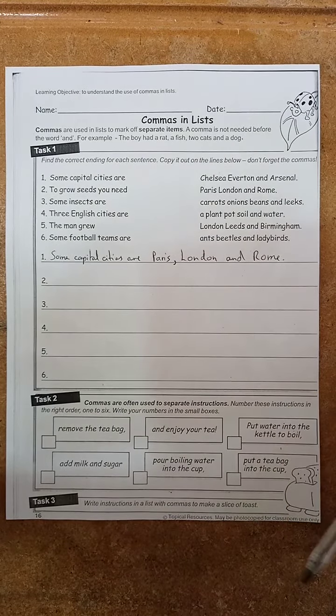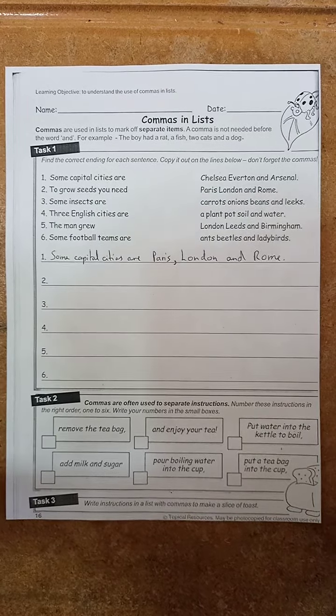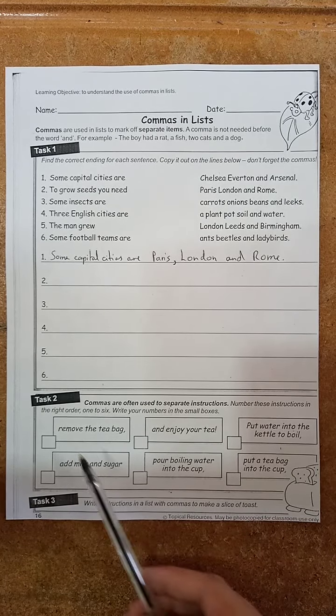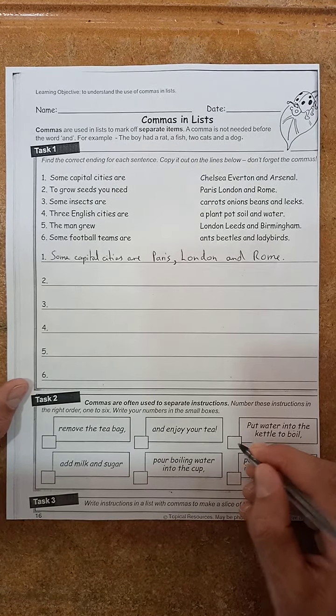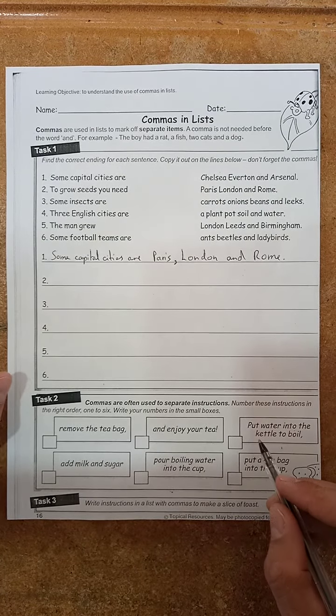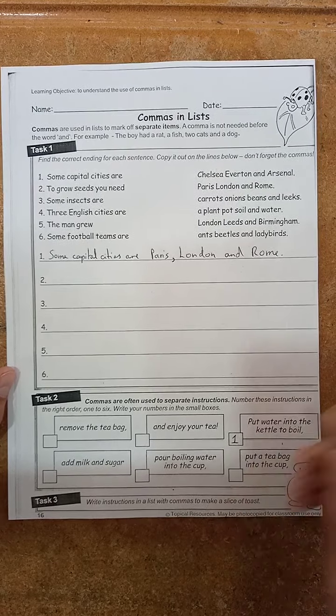Okay, task 2. Commas are often used to separate instructions. We need to number these instructions in the right order, 1 to 6. And we need to write the numbers in the small boxes. So this is obviously a sentence, isn't it? Okay, and what do all sentences start with? Yes, a capital letter. So to make it easy, let's look for the one with a capital letter. Bingo. So this one we know is going to be 1, but let's read it to make sure it makes sense. Because sometimes a capital letter is someone's name. Put water into the kettle to boil. Yeah, put isn't a name, is it? So that's number 1.